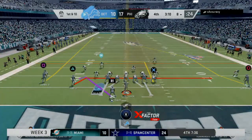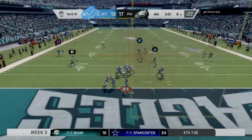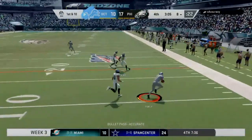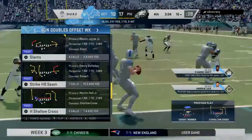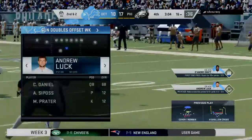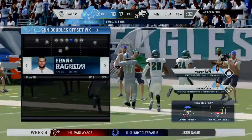Just in general, when you're passing in the 4th quarter with a lead, no matter at what point, you've got to be super careful. Got to be careful, and sometimes you can be so careful that you end up running yourself into an error. And out of bounds across the 15-yard line. A good pickup there. 8 yards on the 1st down completion. It's a gain of 8.